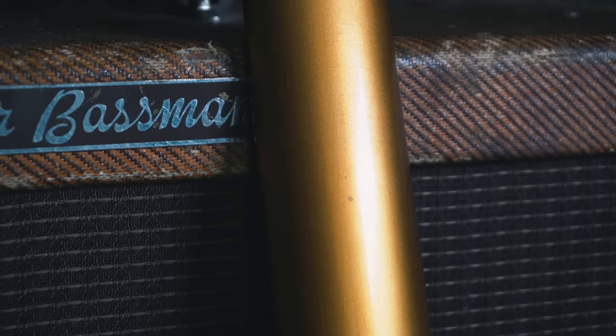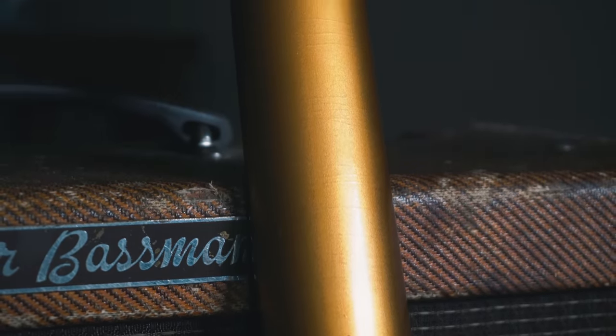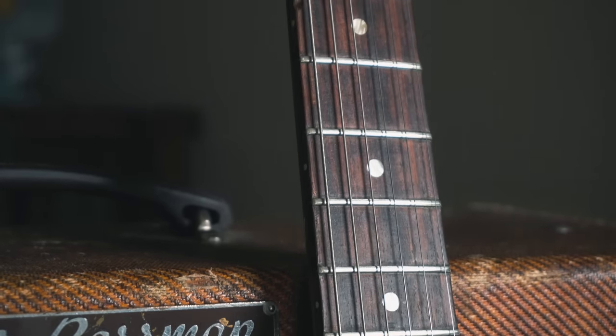It does have kind of a full to medium C-shaped neck, and it does fill out your hand up here on the 12th fret, but it's very comfortable, and I definitely like it. It only weighs about 6 pounds or so, and I definitely like that. I talk about lightweight guitars.